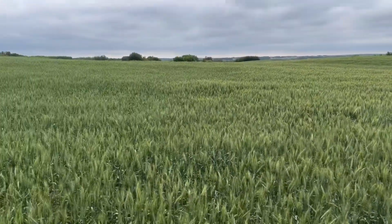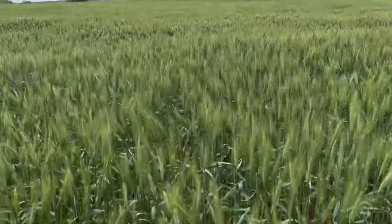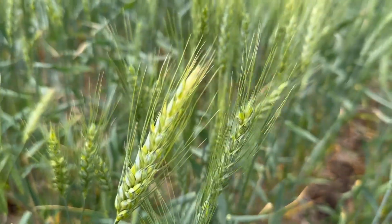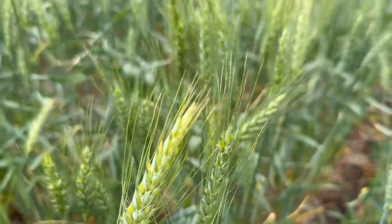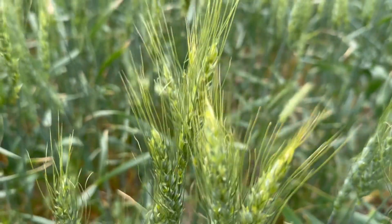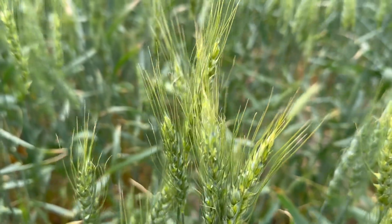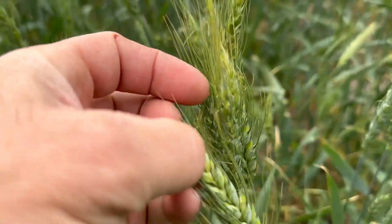From the first look at this, it looks pretty good. It's pretty nice and green, but when you get closer, you can kind of see where the heads were getting hurt from the heat. They're starting to yellow up top. So what that does is it stops it from producing a seed up at the top part of the head. So you end up with blanks.